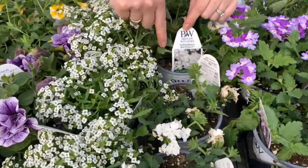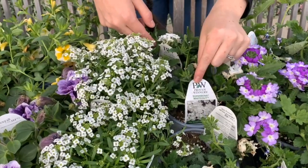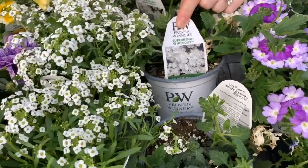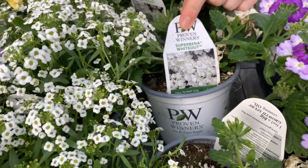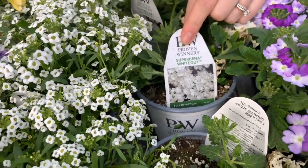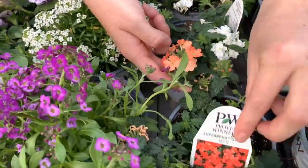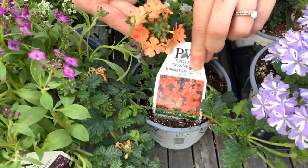We have Whiteout, and these ones actually get covered. This is a better picture with the tag. Covered with these pure white blooms everywhere. We also have Peachy Keen, which is one of our favorites.